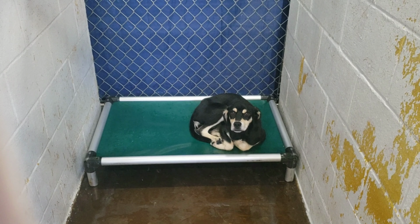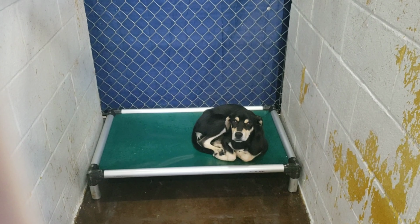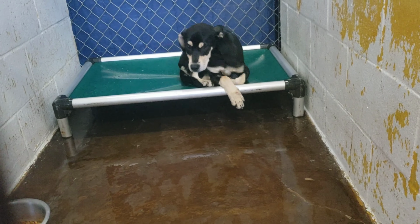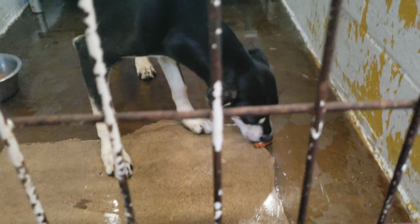Here we have a black female German Shepherd type dog, and she is about 6 months old. She is incredible as well. She is amazing, she's loving, and here, I'm gonna throw that to you so that way you get it. I just threw it in there for her. So she'll get up. But she is looking for a forever home as well.